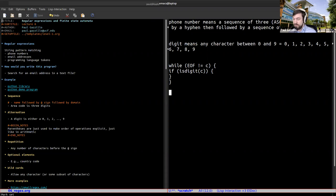So basically, just like the toy compiler, we're going to read in one character at a time, and then use a sequence of if statements and while loops to check whether this matches the problem that we're trying to solve. Somebody mentioned we probably want to store the characters in a character array. For our toy compiler, did we use a character array? No, we didn't actually need to use that.